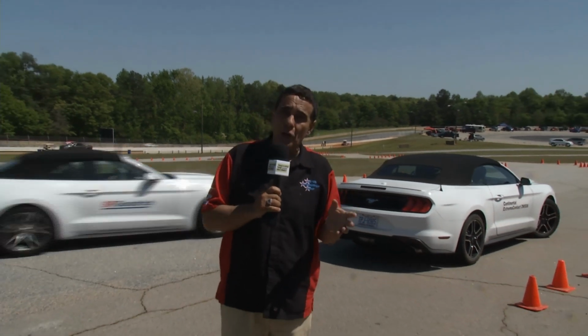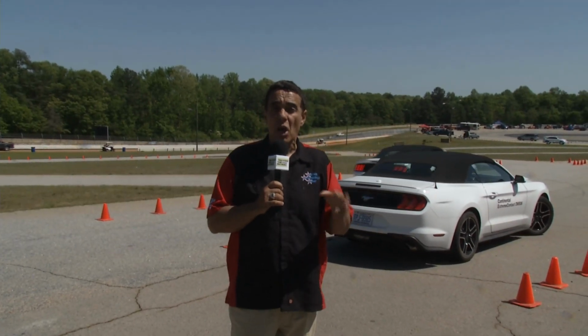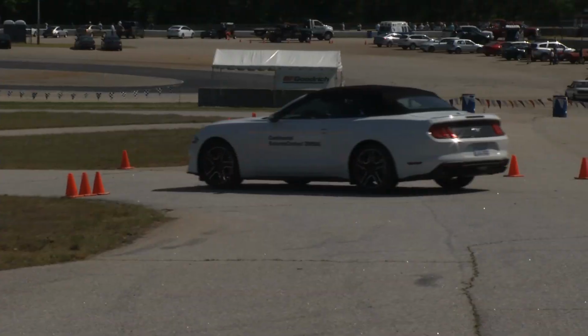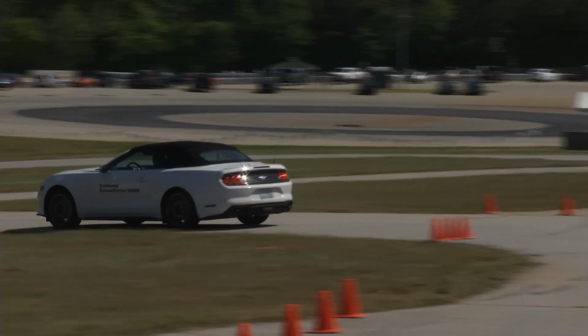Well, while the vintage race cars are dicing it up out on Road Atlanta's 2.54-mile road course in the infield, a different kind of competition. BF Goodrich has set up an autocross course with a couple of late model Mustang convertibles. And we had a chance to talk to a couple of folks who have been out there autocrossing.